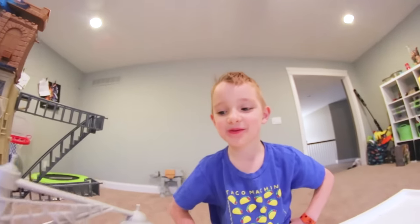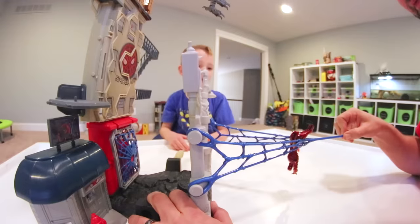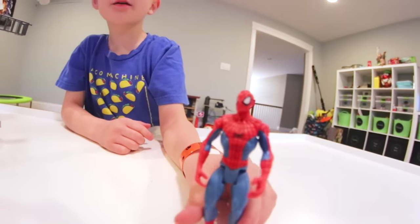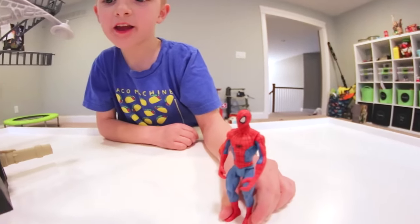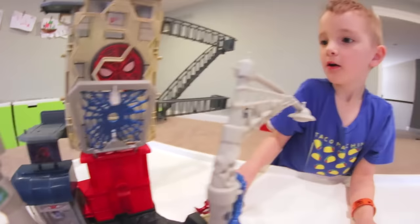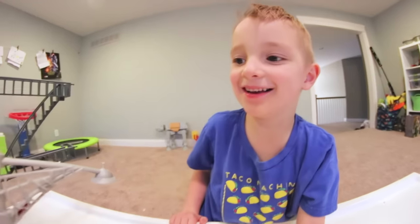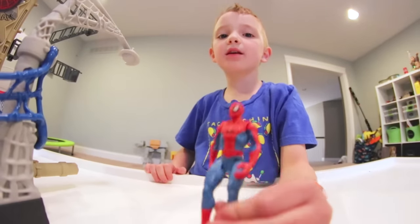This playset doesn't work. It's not working right now. Well, we are using it like another figure. Let's get him. It looks like I'm going to do this the hard way. Is that really the best we could do? Yeah. Now evil Iron Man's gone.